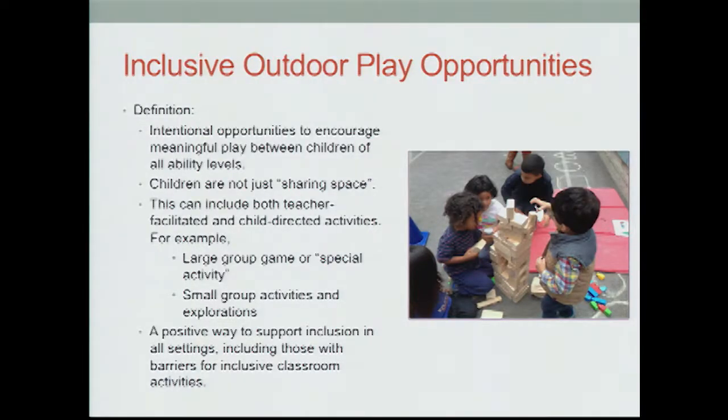Also, outside play can include some teacher-facilitated activities, as Elan was also talking about, art activities, science activities, as well as, of course, child-directed activities. This can happen in a large group game or a special activity, which I like to do every day outside. We have a special activity, as well as all of the regular things. I'll talk about that later also. And then also small group activities and explorations. They're a positive way to support inclusion in all settings, including those with barriers for inclusive classroom activities.